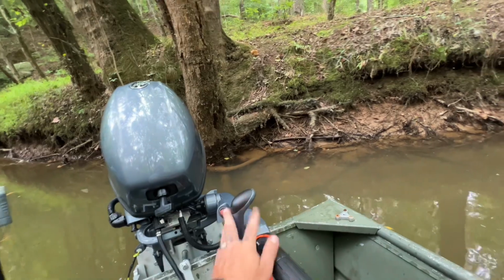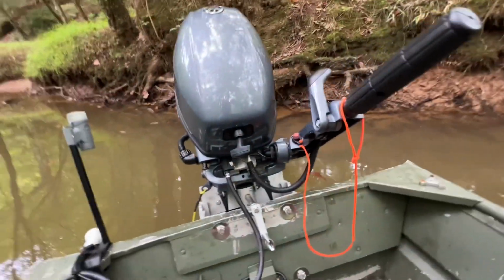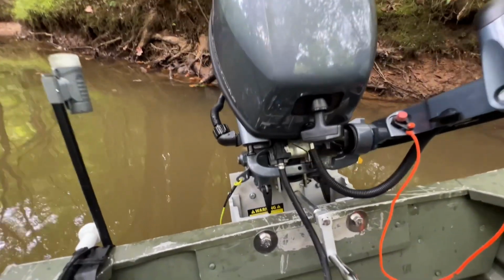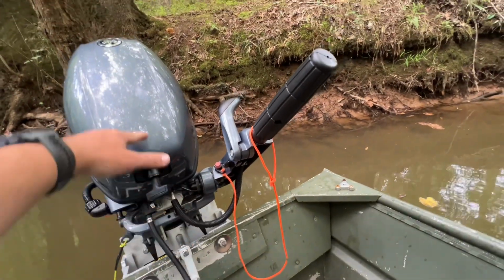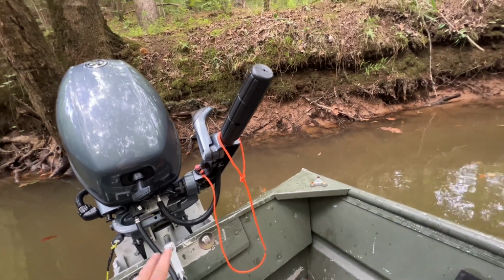neutral drive reverse here, kill switch, always use a tether, mounted on an on-the-fly jack plate from Tiny Boat Nation. It's a manual jack plate, so I can raise that jack plate up and get this motor completely out of the water. The way I have it mounted right now and the trim I'm running, I'm on plane at about 12 miles per hour, top speed of 22.